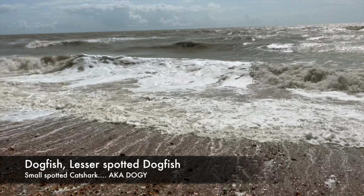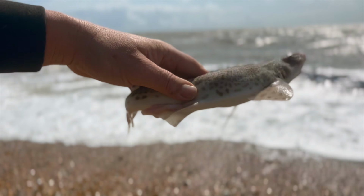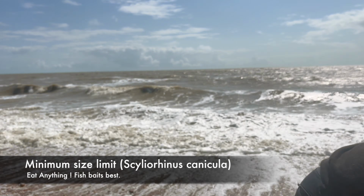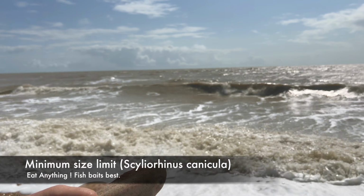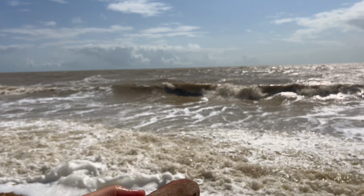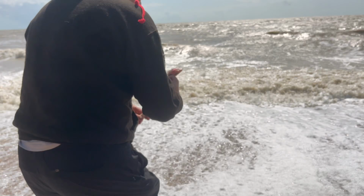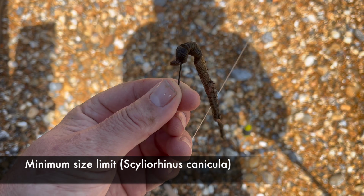A doggy. You might see it under different names. For us sea anglers though, we just call them doggies or dogfish. Much maligned, but they are quite obliging, especially when the weather's like this. Might get a little bit rough after a storm hunting around. And there we are. They're quite a robust little fish. I'm sticking him back, he'll be alright.